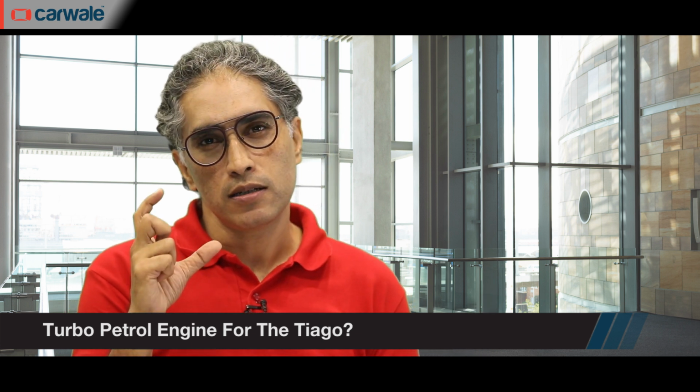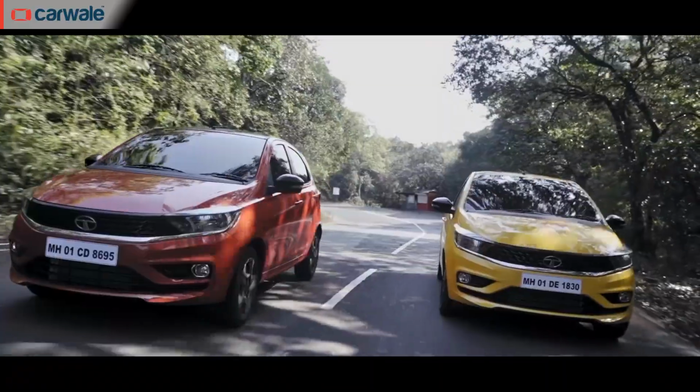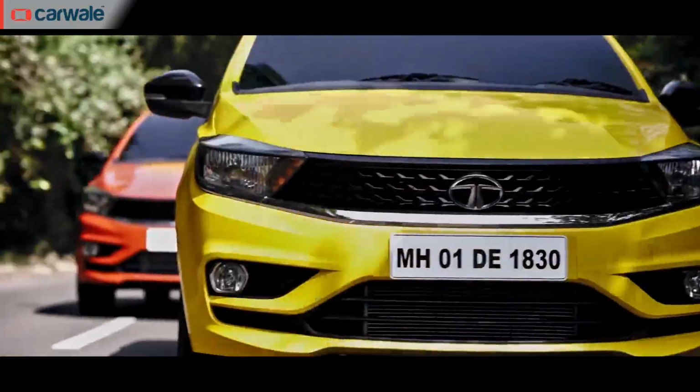First up is Shreyas, and Shreyas is asking, will Tata ever launch a more powerful Tiago, let's say a turbo petrol? So the Tiago as a car, in its positioning and segment, is a value for money proposition. The moment you add a turbocharged engine and you chase performance, you're going to lose that cost effectiveness and things are going to get expensive.